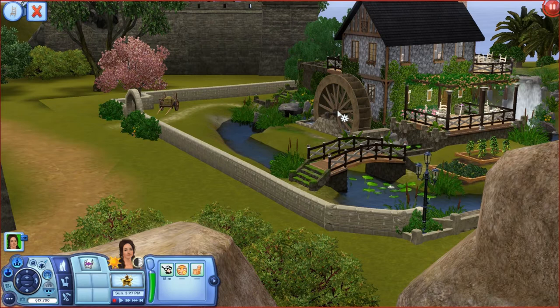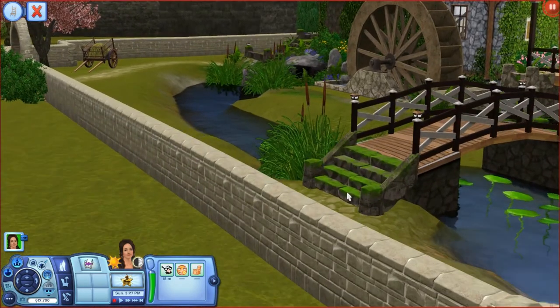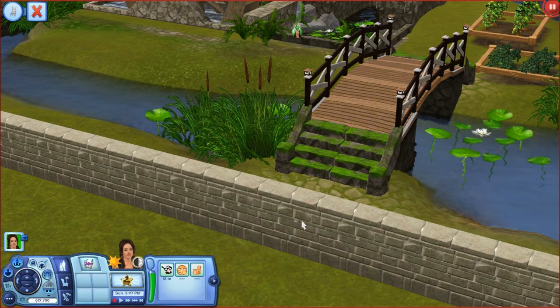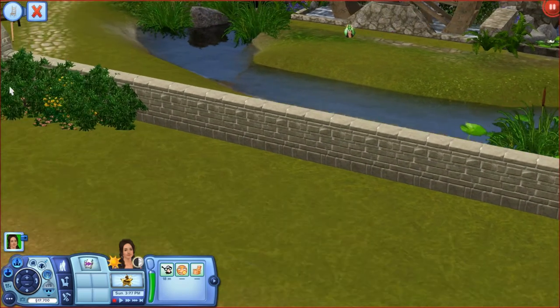Right now, I will show you the items that come with the set, and there are 28 of them. That includes the three premium items. One of them is these steps right here. One moment, let me just check my cheats right here. It's called the Way the Moss Grows stone steps. As you can see, it has moss on it. That's nice. And the fence is new. That's also included in the set.